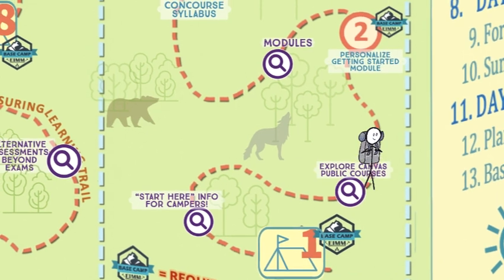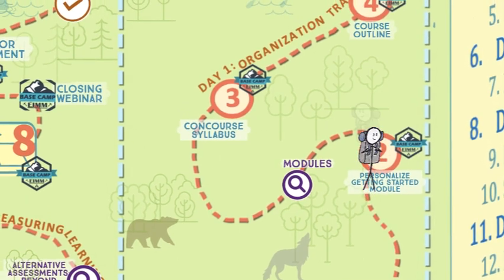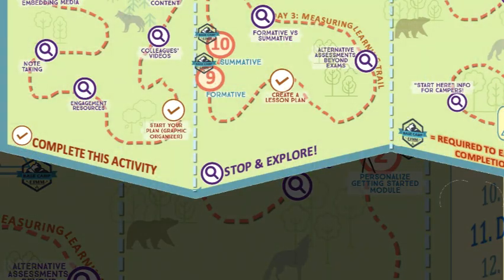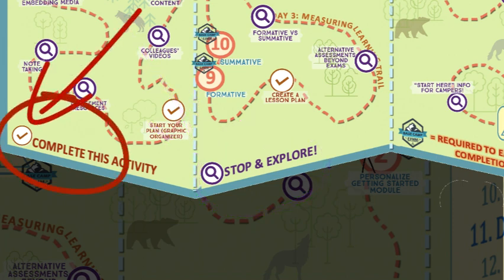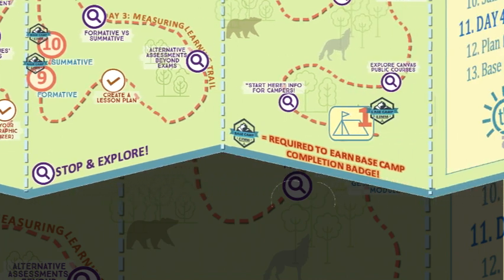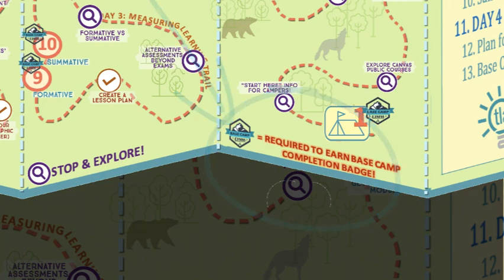Once you have established your personalized Getting Started module, it will be time to continue on the trail. Notice that the map icons will indicate when you are simply meant to explore the resources, when you are working on a camp-related formative activity, and when you have reached an item that will need to be completed by the end of Basecamp in order to earn your coveted Basecamp badge.